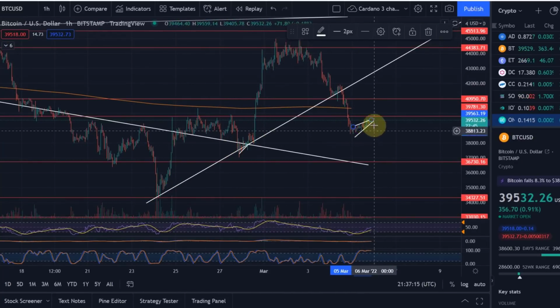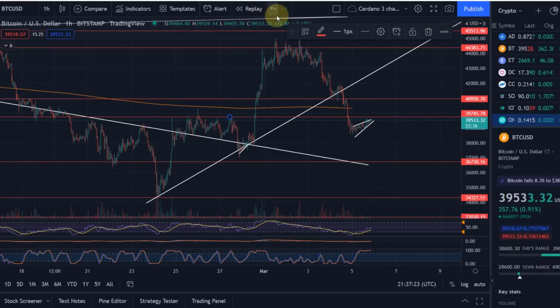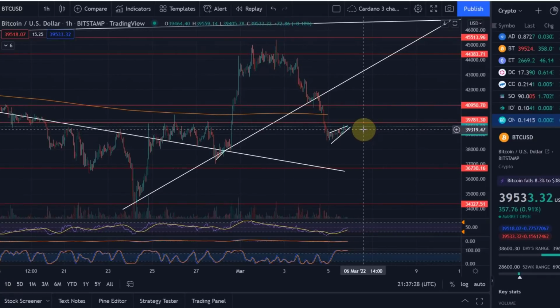Here we lost support, and you're just retesting it from below. So that's what I'm looking out for here. This will be a decision point here. I can't tell you if we break it or not. I wouldn't think we will, but then again, a resistance is only resistance as long as it's broken.